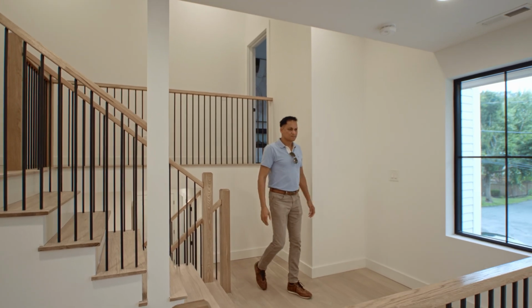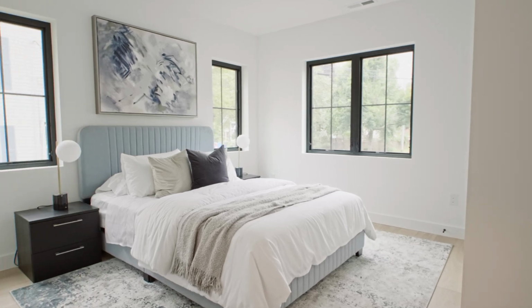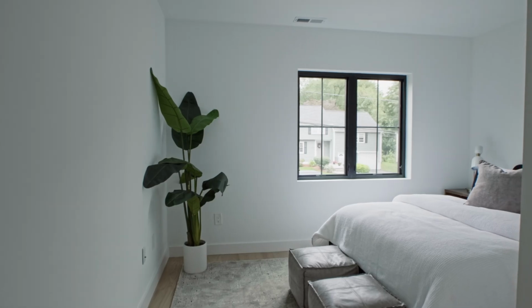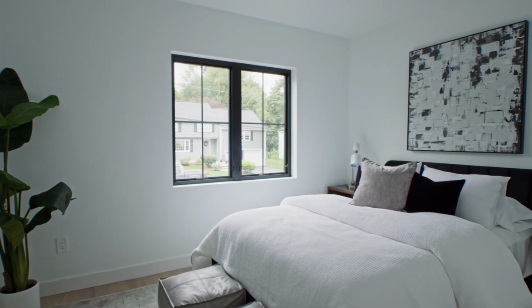Upstairs, you will find private serenity: spacious bedrooms with ample natural light and elegant finishes. These rooms offer comfort and tranquility for the whole family.